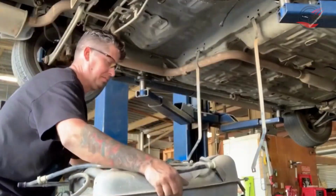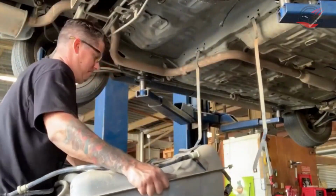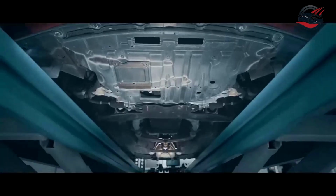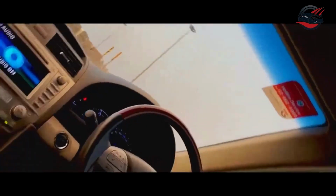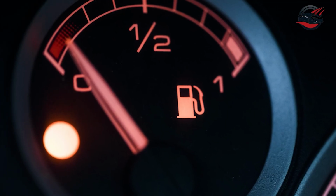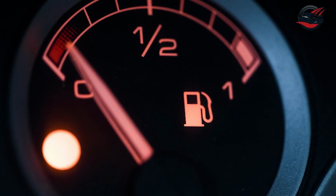The owner of the million-mile Accord needed a tow truck exactly once in the entire life of that car, at 741,000 miles when the original fuel pump finally gave out. He credited the longevity of that pump directly to the habit of never running the tank low.